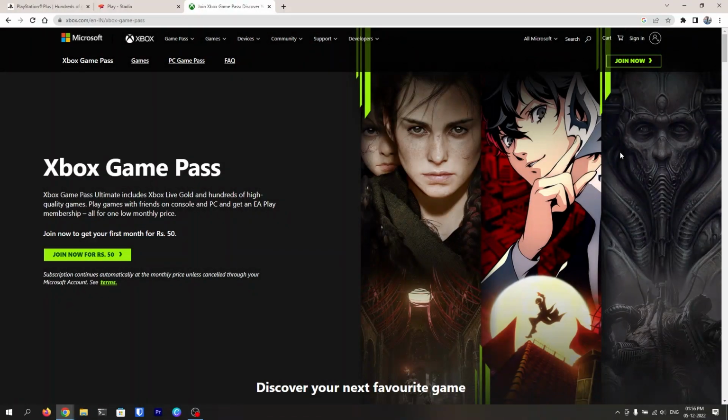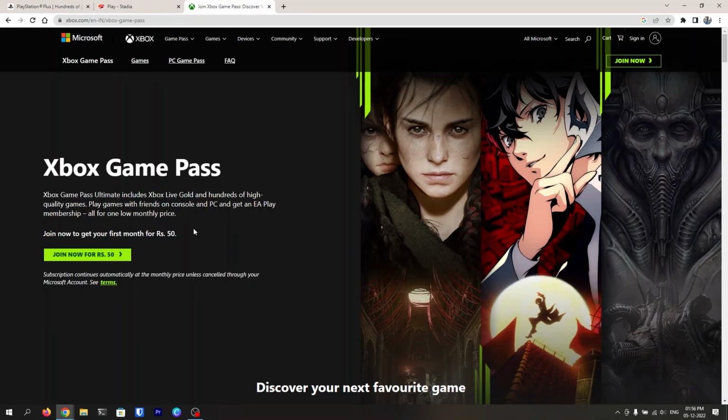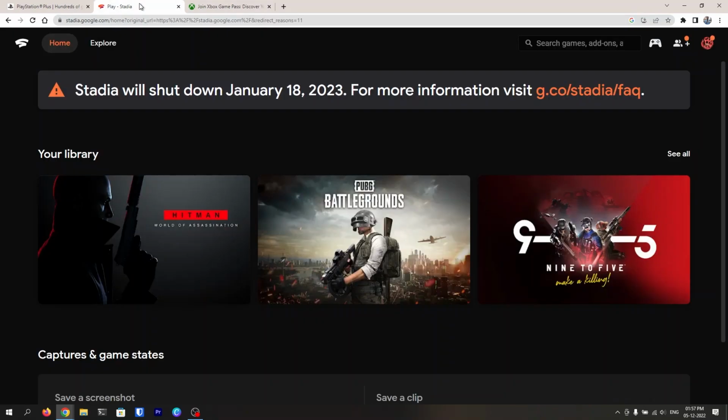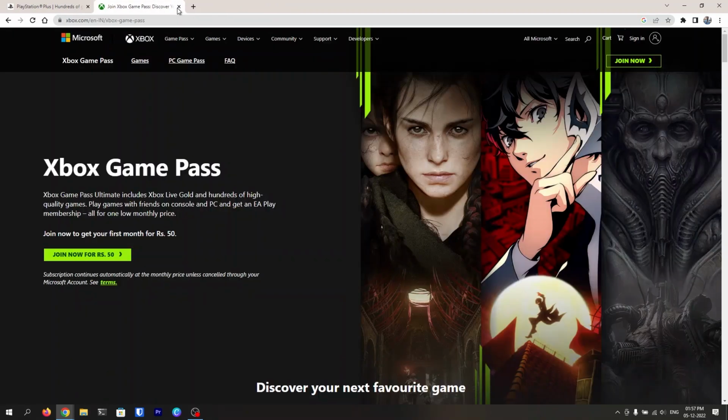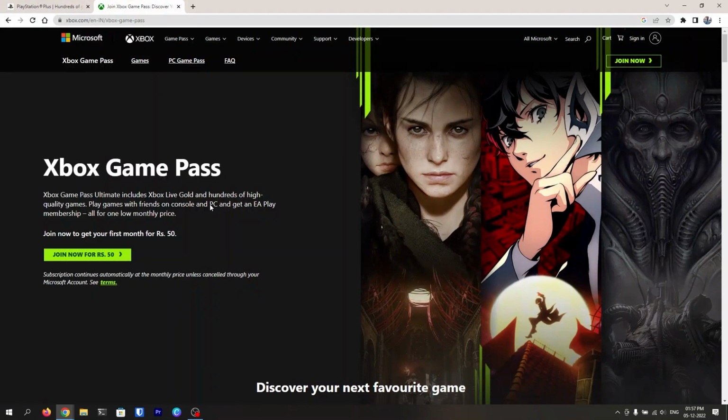Okay, so as you can see, we have three tabs on our screen. These are services that provide cloud gaming, right? Now we have a fourth contender in this space, or rather, I should say third contender, because Stadia is dead, actually. So let's close this tab out. What we're left with is PlayStation Plus and Xbox Game Pass.